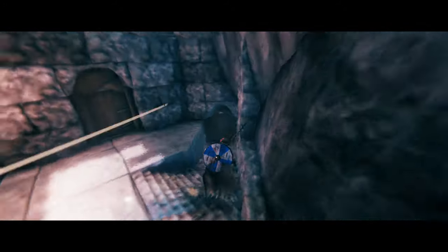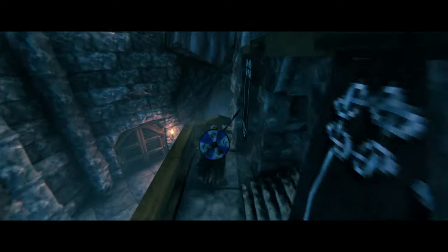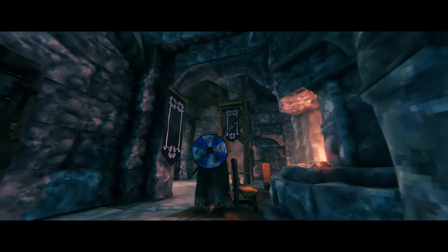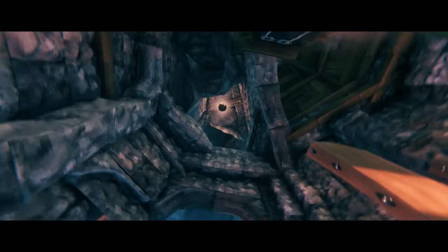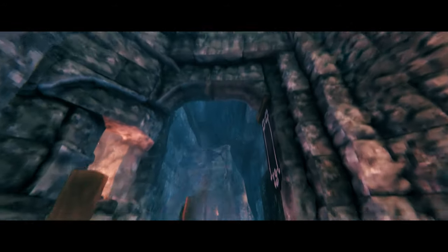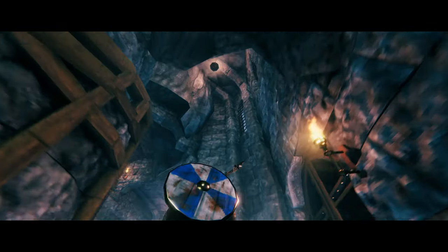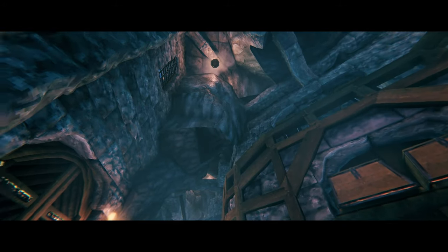Now, let's go back down. Let's go down here. And what I really like is it's super high. All the way above there, there are lights and you can still see rocks. You really get this feeling that you're inside a big cave system. It does feel like it's built inside the mountain.